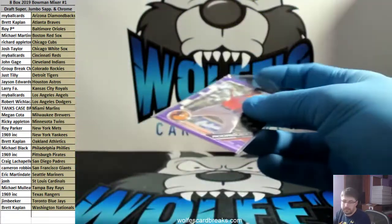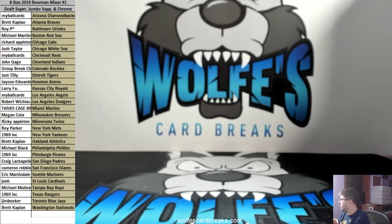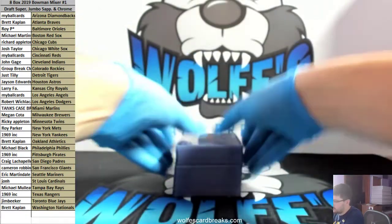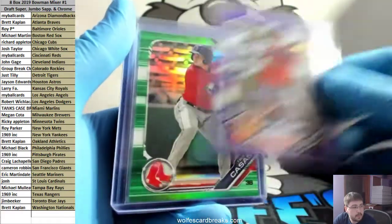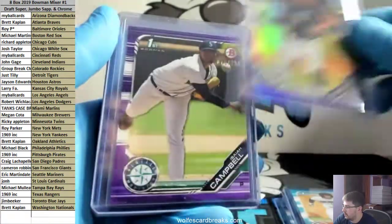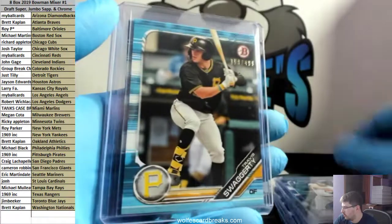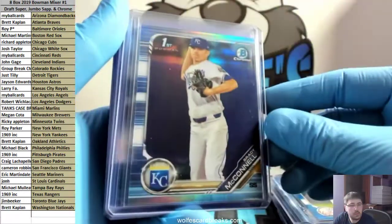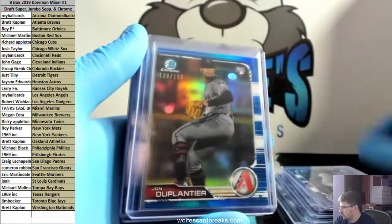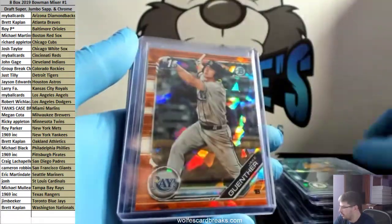All right, here we go on to the recap. Actually, a pretty good chunk of chromes going out to everybody in that break, and quite a few numbered cards for 8 boxes. Gold shimmer. Here we go with the sapphires.